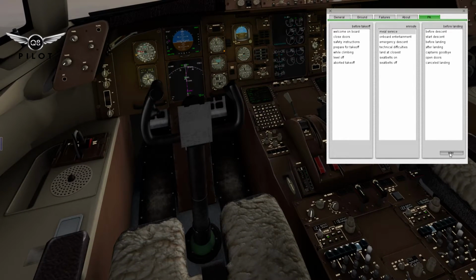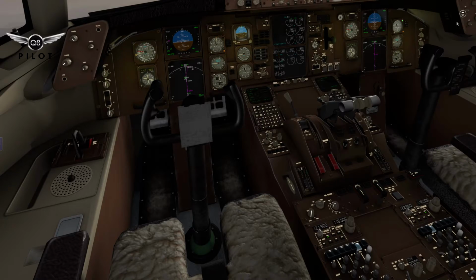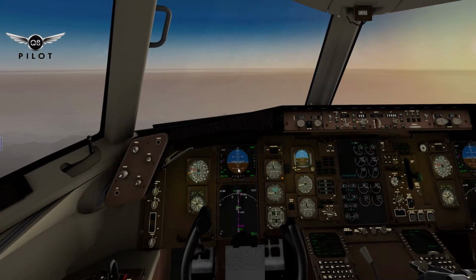Ladies and gentlemen, in a few moments, the flight attendants will be passing around the cabin to offer you cold drinks, as well as a light meal.